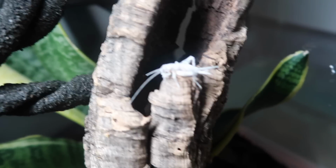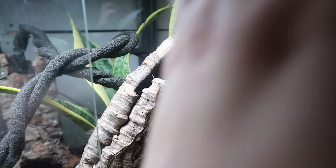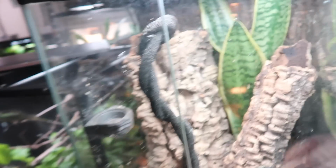You can hear him crunching it. I don't know if the camera's going to pick it up, but he's there crunching away. Okay, well there's two more crickets in there besides the one that he just ate, so I'm just going to go ahead and close that and then we will move on to my lychee.